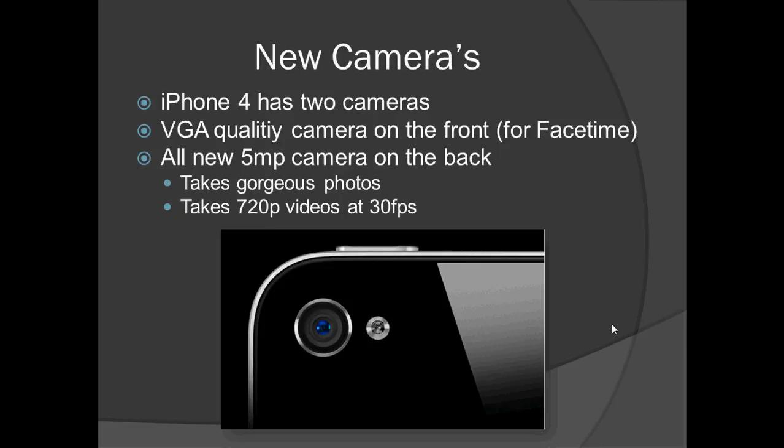And it also takes 720p HD videos at 30 frames per second. This is excellent, and you can use these videos and edit them through the iMovie app, which will also be available for the 3GS on the iTunes Store, and you can buy it for $4.99. However, you don't need that to take the videos. Also noted is a camera flash, which is right next to the camera, an LED flash, which allows you to take pictures in low light situations.